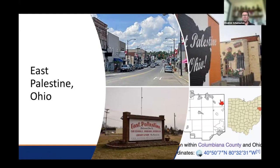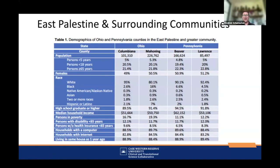Reminds me of, like, some of my relatives grew up in, or were from, Tuscarawas, Ohio, and has a little bit of a familiar footprint as that.